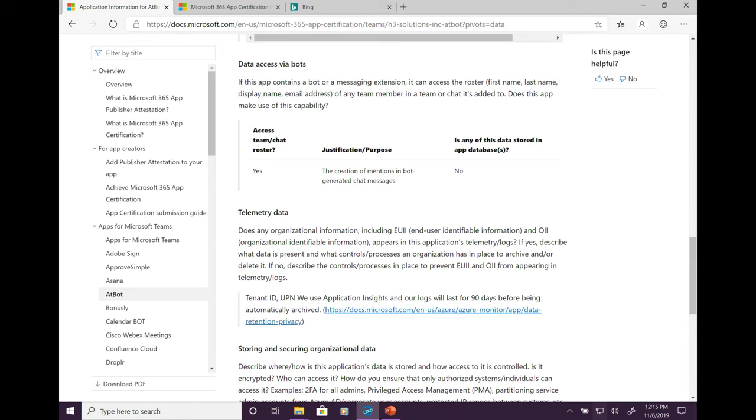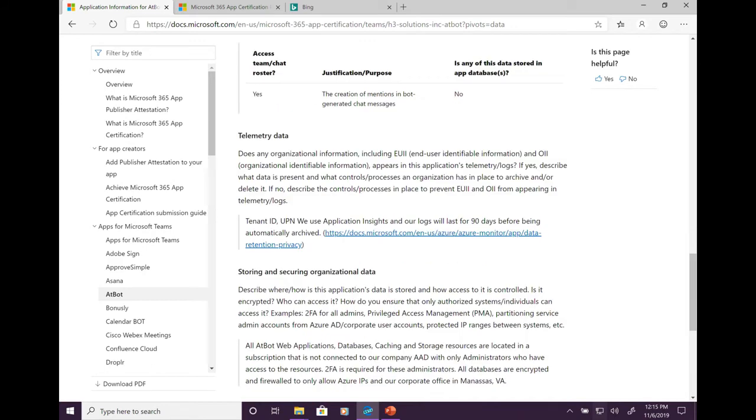Why do you do it? To create mentions in bot-generated app mentions, so it can actually have an app mention in what they generate. And do they store it? No. We ask information about the telemetry.